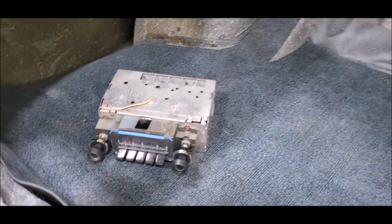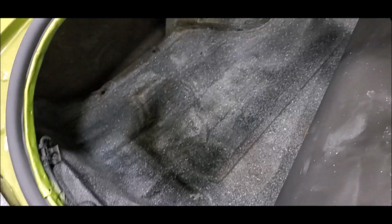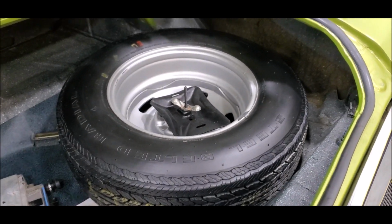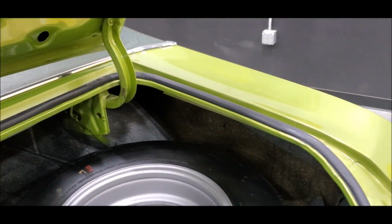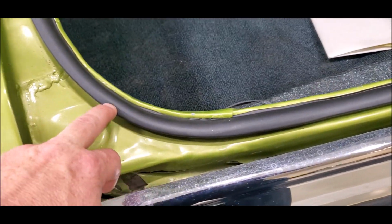Here's the original factory radio that I was telling you about. That comes with the car. Very solid, original panels. The car has not been quartered or anything like that. See the floor, very solid there. Believed to be the original spare. I have not checked the date code, but per the previous owner, he believed that it was. The trunk has had the new weather strip put in. You can see that's nice and pliable right there.